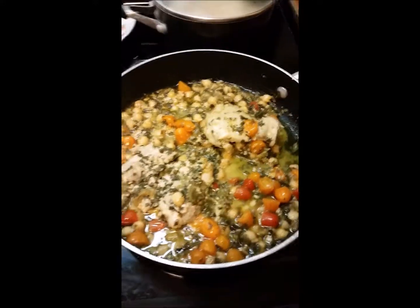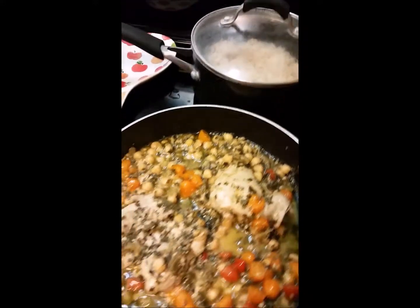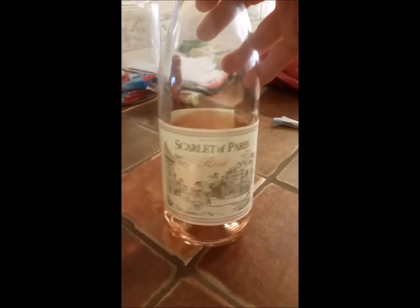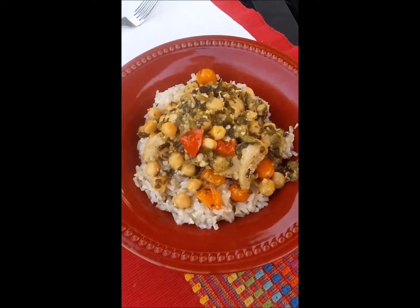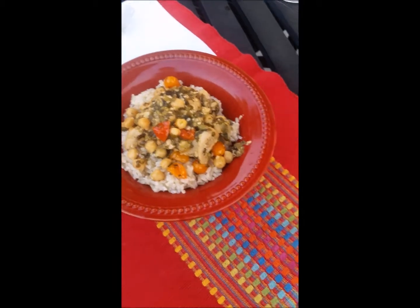And it is done. We got the rice going, so I'll put it in a bowl, and then the true test will be my husband. And this is the kind of wine that we're having. It's rosé. Let's see how that goes. And here is the final result. It's pretty dang good. So I'm going to wait and see how my husband likes it.